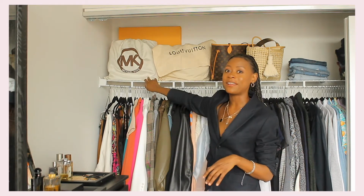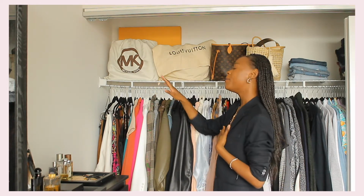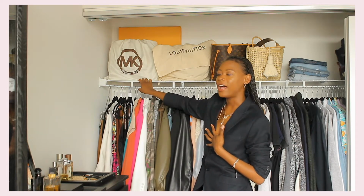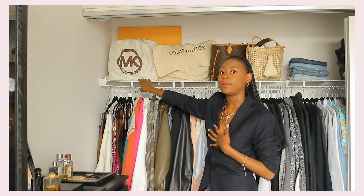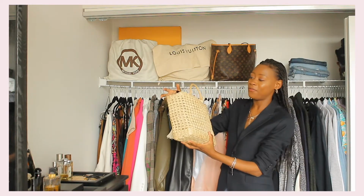This Michael Kors bag I've had for a very long time and I never ever use, but it's there, so one day maybe I will donate it to someone that I know, or someone that may like it and need it. This is my basket bag. It's one of my favorite bags.